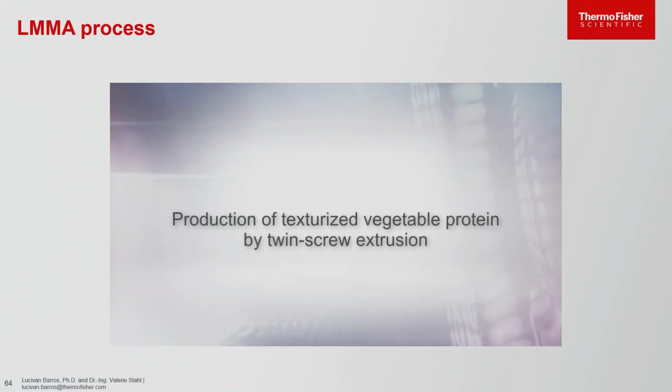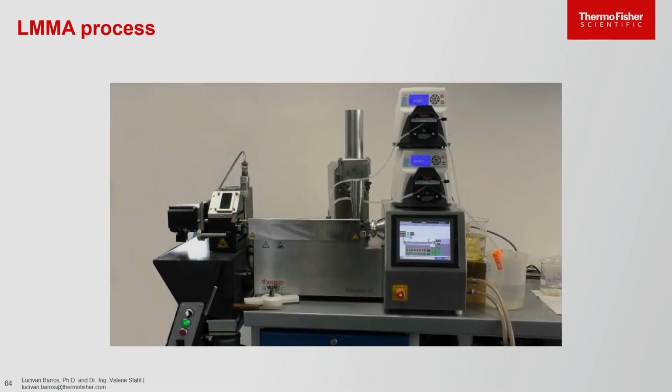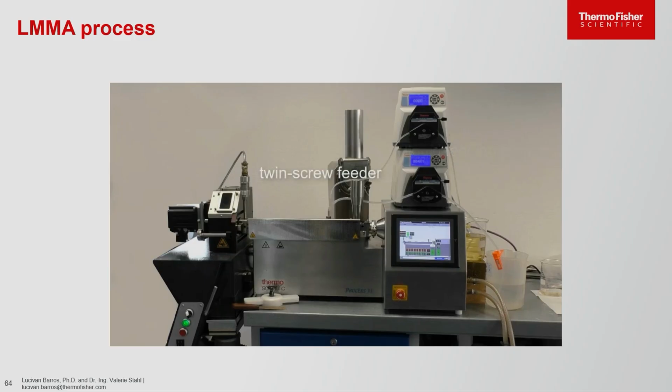The process. Production of texturized vegetable protein by twin screw extrusion in the Process 11. We have here the Process 11 Hygienic. We have a volumetric mini twin. We have 2 peristaltic pumps adding 2 different liquids and the face cut pelletizer.